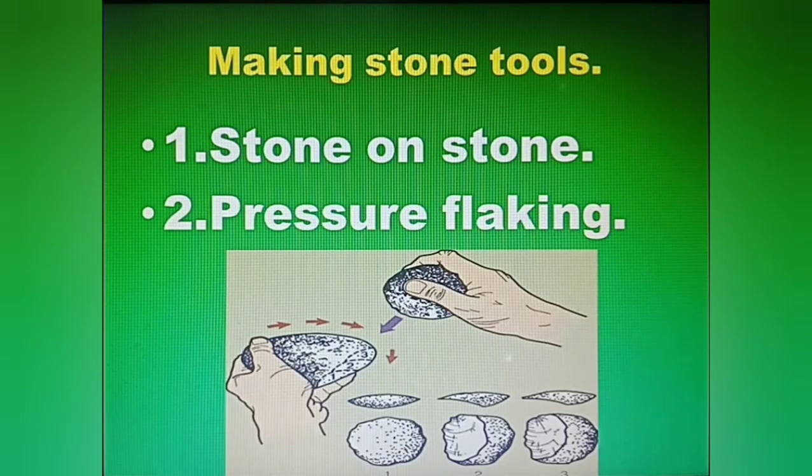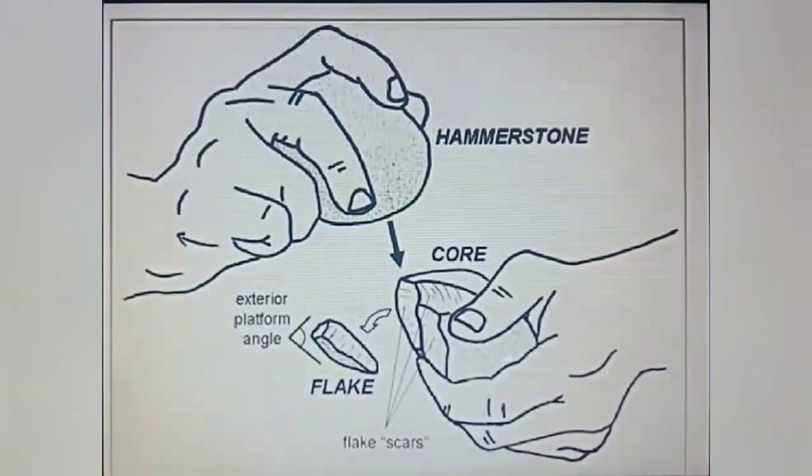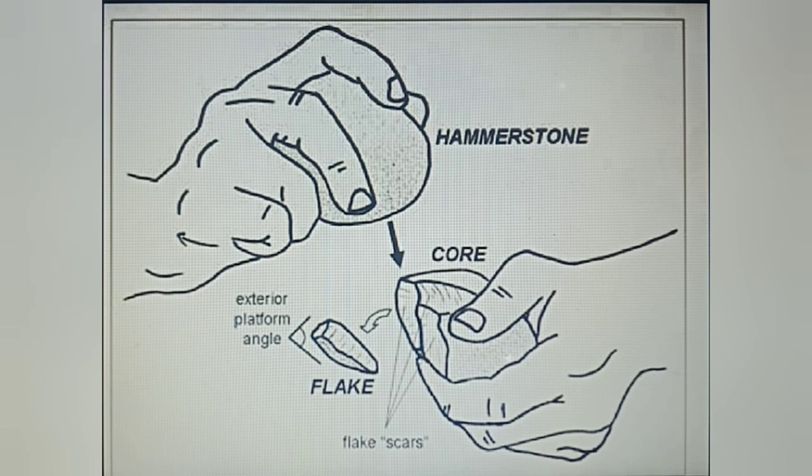You understood the stone tools are very important during this period. Mainly, there are two methods used for making stone tools. One is stone on stone and the other one is pressure flaking. The first is called stone on stone. Here the pebble from which the tool was to be made, also called the core, was held in one hand. You can see the core stone in the picture. Another stone which was used as a hammer was held in the other hand. You can see the picture of the hammer stone also.